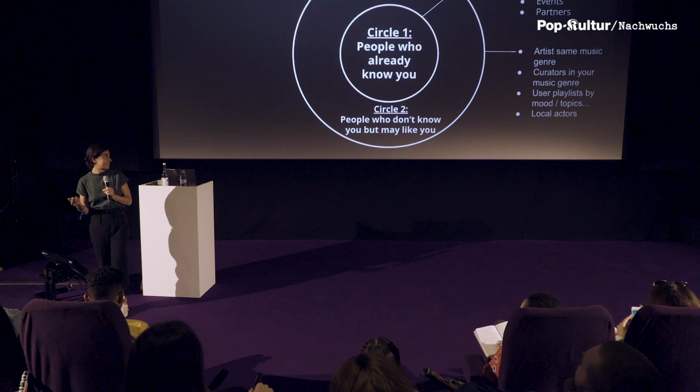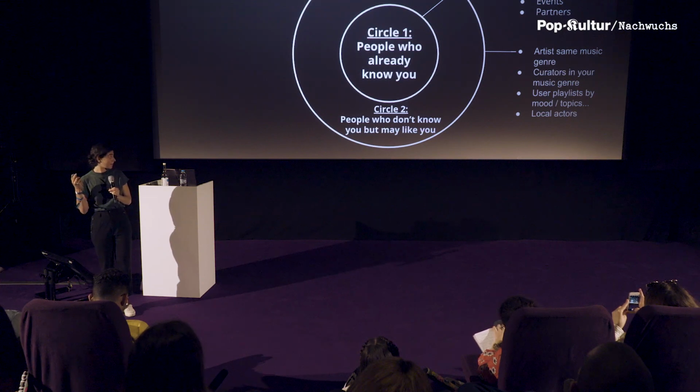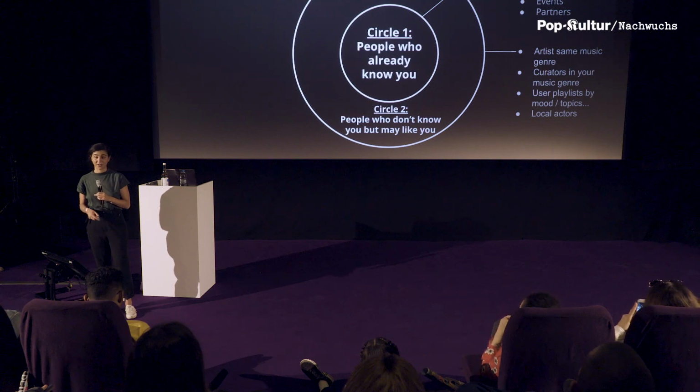So we said artists in the same music genre, curators in your music genre, and all the user playlists by mood and topics. If you have a specific music for politics or for summer, you can search for all the playlists for summer, for instance. And all local actors: it's super important to rely on your local network, as we said earlier. For instance, really take the opportunity of Pop-Kultur Nachwuchs to connect and enlarge your network.